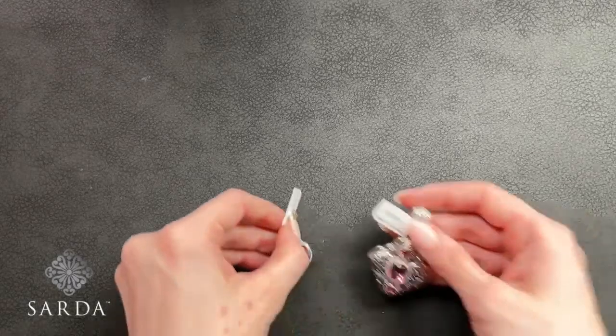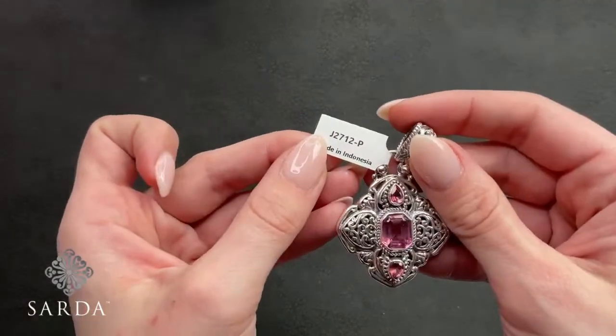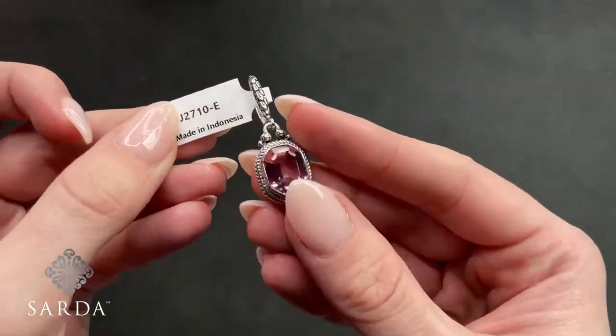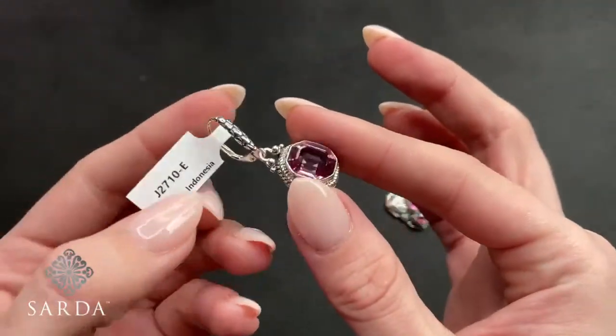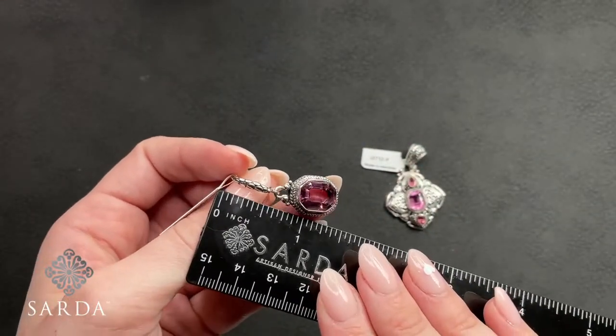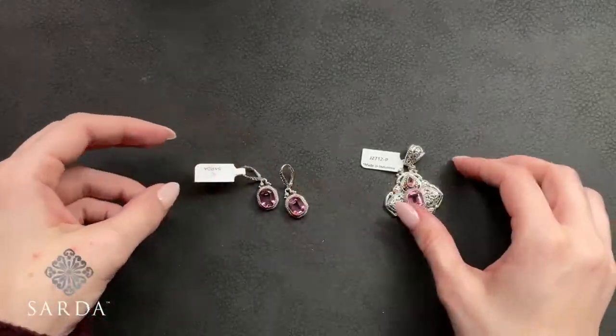We have Bright Wave Mystic Quartz with Salmon Pink Mystic Topaz. Earrings are J2710 and the pendant is J2712. Look at this fun shape here. Beautiful pink color, watermark lever back. And $119.99 on the earrings. That was J2710. Just shy of an inch and a half.